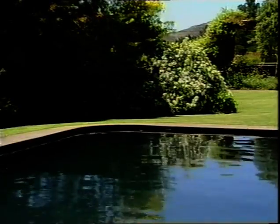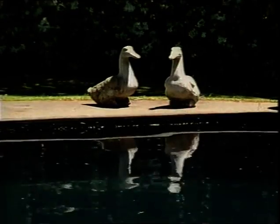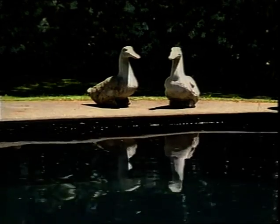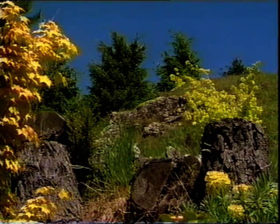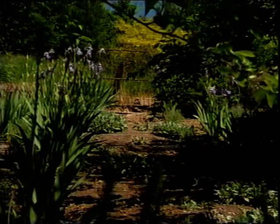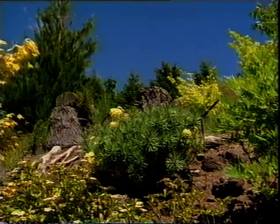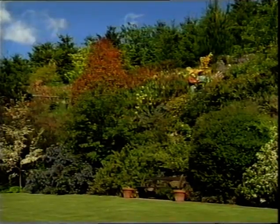I'm trying to work out what you've got done here with the pool. Is that actually black? We've painted it black, partly for the reflections, and also because it suits the environment better, because of the tussocks all around, and it holds the heat. It's very hot and dry, particularly on this bank.